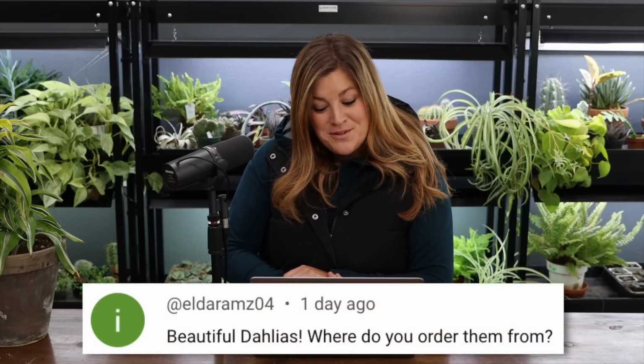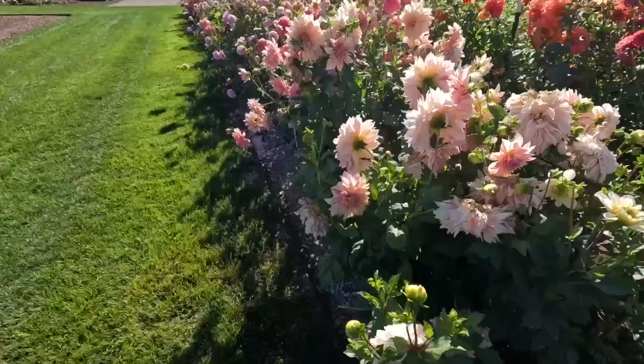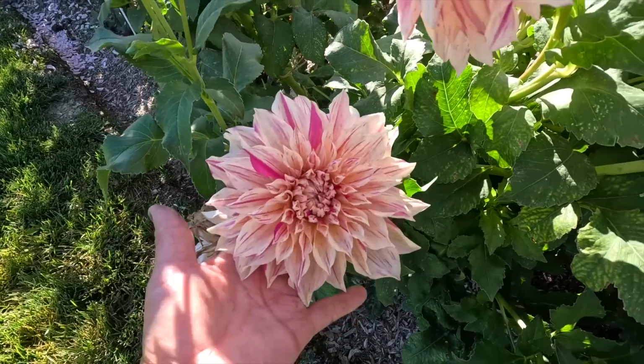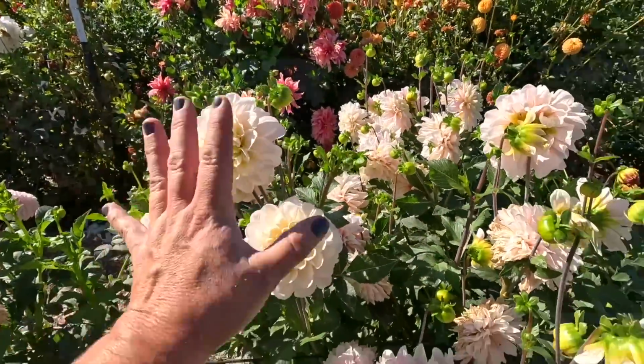Elder Ramsey said, beautiful dahlias, where do you order them from? So several different places. I will pick them up at my parents' garden center. I've picked some up from Home Depot. In fact, I've got Snowbound and Bluebell out there that are super productive that came from Home Depot. Swan Island Dahlias, Florette, Eden Brothers. I'll pick them up at garden shows if I see them, like the A La Mode that we looked at in this video. That was from the Seattle Garden Show this past year. I'm trying to think if there's anywhere else. You guys have sent me quite a number of tubers, which is really fun. It's always like a surprise variety.